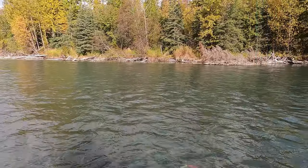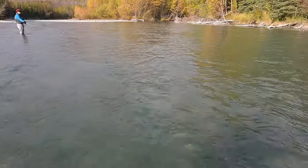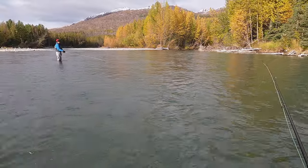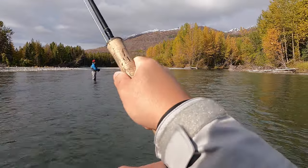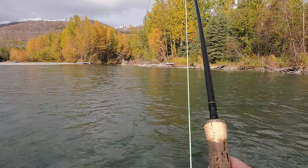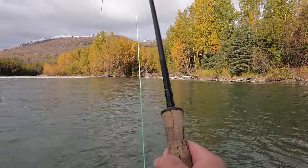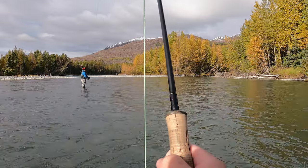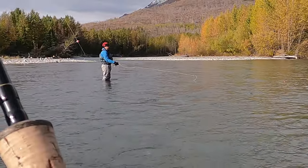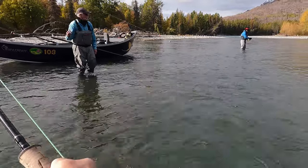Fish on. Ah, it came off. Nice one too. Yeah. Right. That's a nice fish. That's a nice fish. I didn't think it was so big, but this is a nice fish.